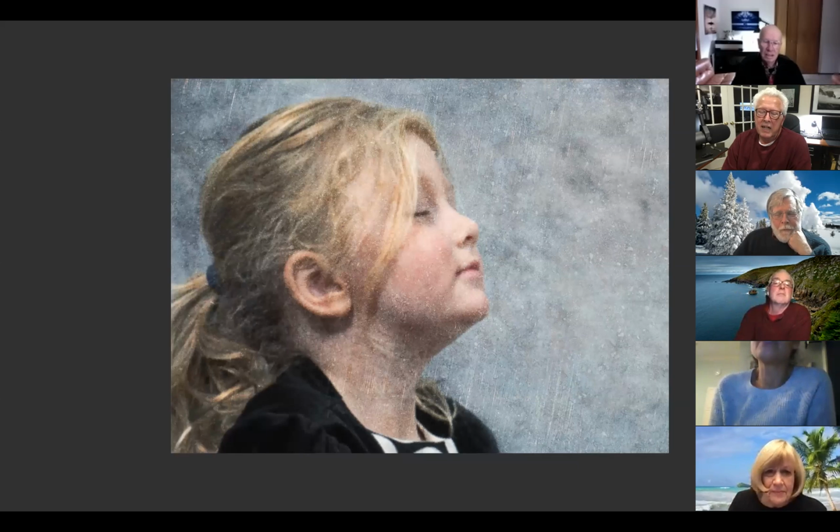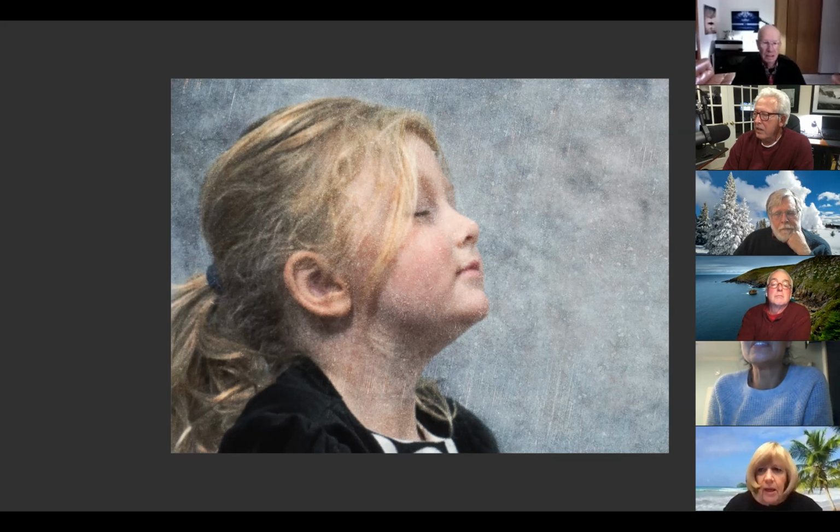Oh, that's nice. That's my granddaughter. That's well done, with the scratches. Is that the metal scratches again? Yeah. It also looks like you have the concrete too? The concrete, yeah. Did you do a couple layers? Yeah, you got both in there. Yeah, it does have both. You're right. Nice, very nice. And guess who comes in when she hears her name?